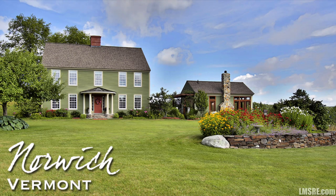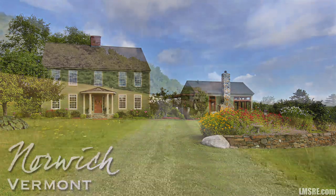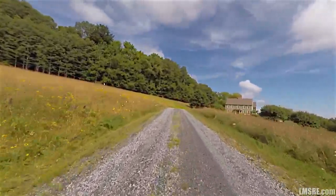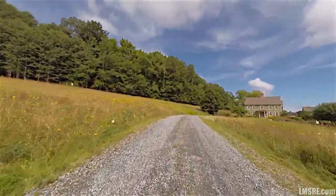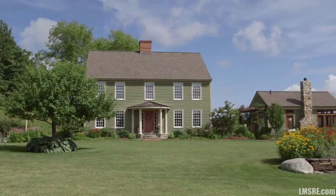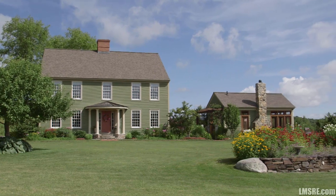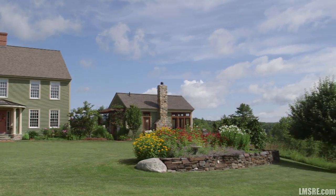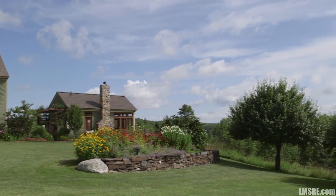With 35-plus acres of open pasture and mixed northern hardwood forest, Dutton Hill offers the sought-after combination of both total privacy and long-range mountain views. The house was sited with thoughtfulness by the current original owners, who took great care to have the property fit unassumingly into the Vermont countryside.